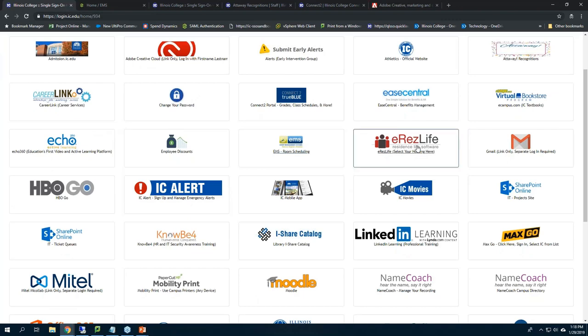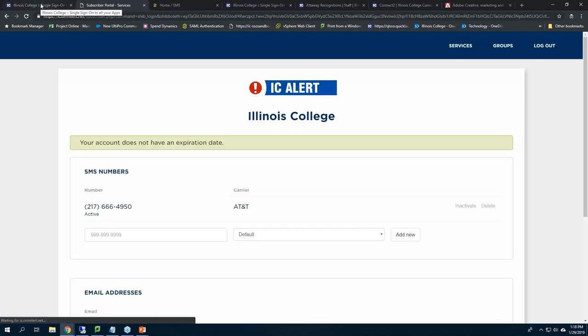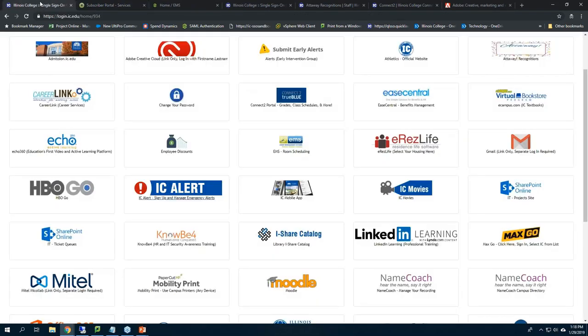We will be implementing Gmail. We want to get that second two-step authentication in place first because we have that already set up with Google. So right now that one's just a link, but that can easily be integrated as well. IC Alert, we use this for students, faculty, and staff signing up for emergency alerts and those sort of things. Again, make it one button, make it not a separate login, and we've seen that usage go up, and that's important as well. You need to make sure everybody's safe and they're getting those important notifications.